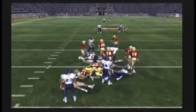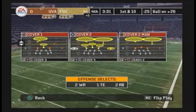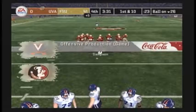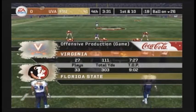You know who's trembling right now? It's not the defense. They played well all game. Here's a look at the offensive production statistics brought to you by Coca-Cola.